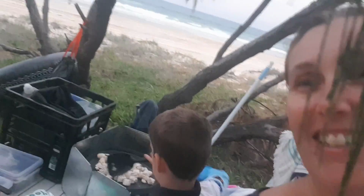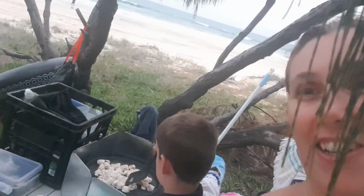Check this out for a campsite. I've got Alex behind me. Hi, Al. He's cooking butter chicken. And then look at that. How is that for a kitchen? Oh my gosh. And then I'll turn around. We've got the tents right behind us. A little bit of wet washing. Another tent. We've got our pizzas from floating down Eli Creek today.